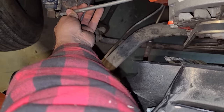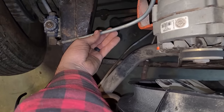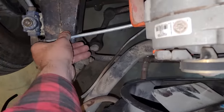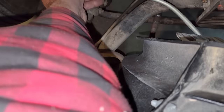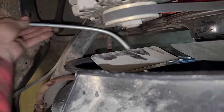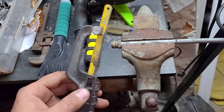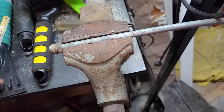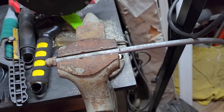Some way or another. I might just have to cut it and go rubber, because this is not quite jiving the way I want it to. Yeah, we don't want it to go there, I don't think. Found a vise and this hacksaw. Just been giving her a couple more hours, should have this cut real nice.